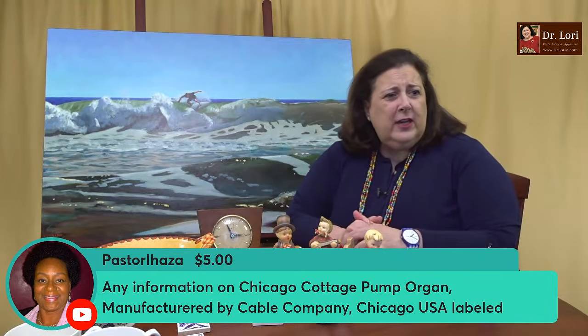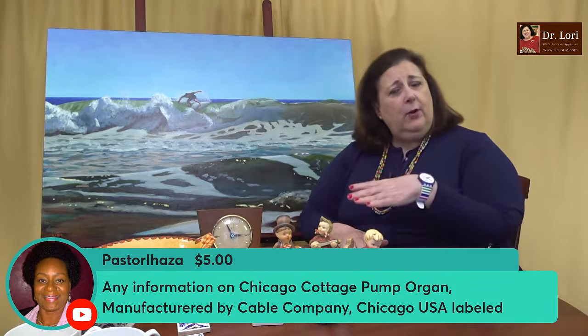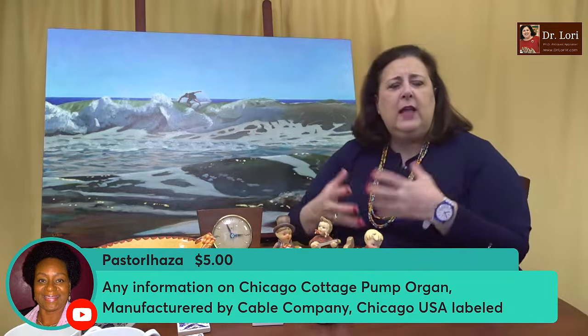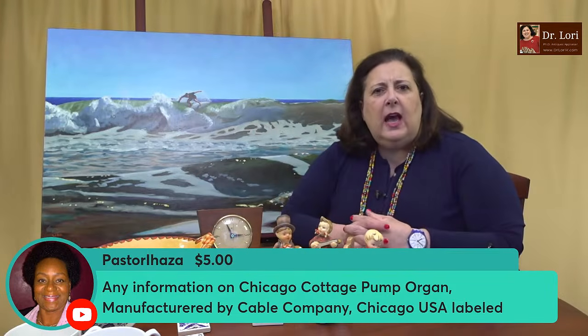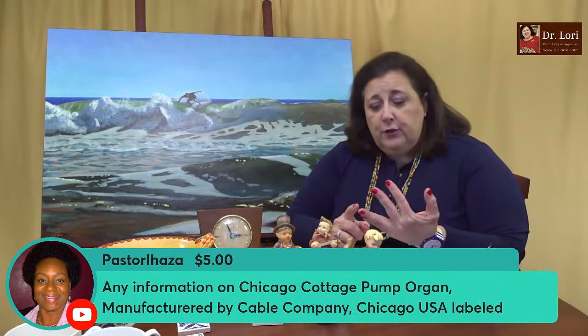Pastor Bridget, any information on Chicago Cottage pump organs? Yes, actually, here's the thing about pump organs in general. Pump organs are beautiful. A lot of people look for them, and a lot of people, of course, will look for some of the more popular designs. You'll find them in churches. You'll find them in families of missionaries often. You'll also find them in schools and other civic or public institutions.